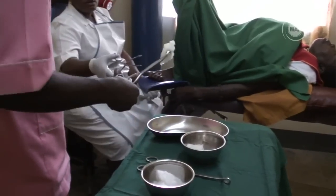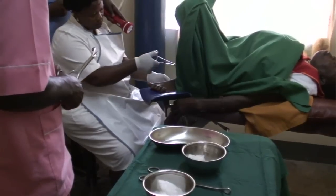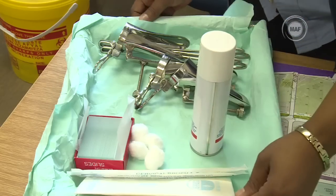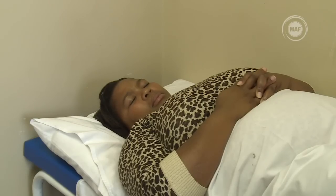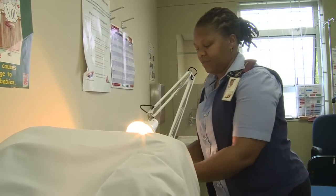The test cannot confirm a cancer diagnosis or the stage of cancer. This has to be done by a colposcopy, biopsy, and examination. If a positive precancer diagnosis is made, then treatment can take place in the same visit as part of the screen and treat approach. This is more convenient for the woman. The visual screening tests are simple, give immediate results, and are easy to perform. This means they can be carried out by nurses or a health worker.